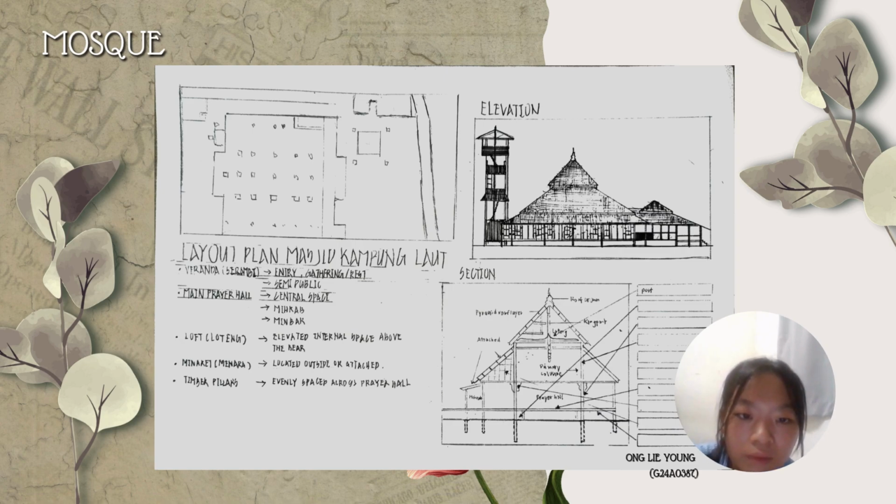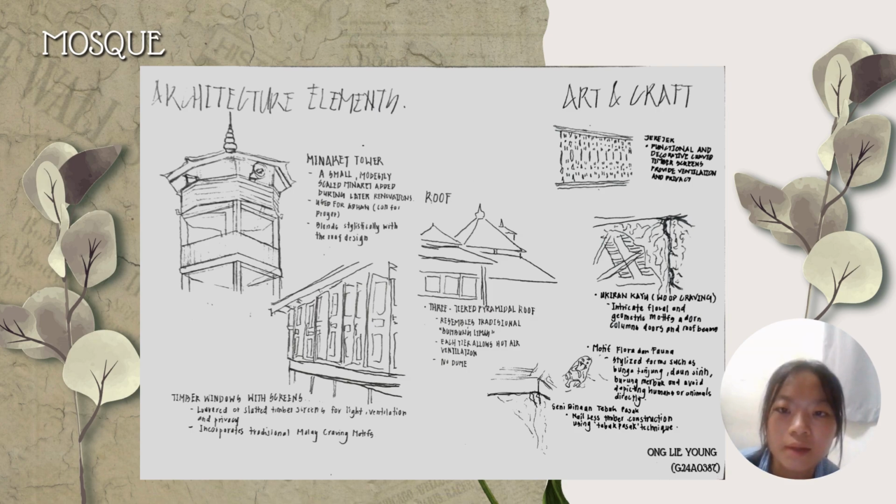And this is the elevation and the section of Masjid Kampung Laut. Next are the architecture elements. We have three architecture elements, which are minaret tower, roof, and timber windows with screens. Minaret tower, a small modest-scale minaret applied during a later renovation, used for adhan, the call to prayer, blends stylistically with the roof design. For the roof, we have a three-tier pyramidal roof, resembling the traditional bumbung limas. Each tier allows hot air ventilation and is not domed.